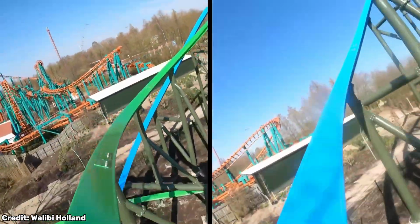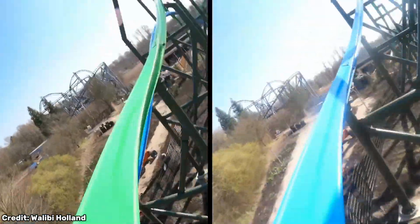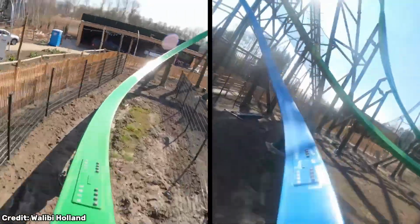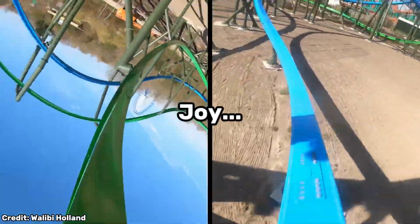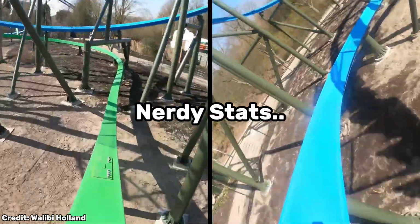And looking at the POV you can see this is not just one coaster, it is two coaster layouts and we have one green track and one blue track. And well, the name of these Dueling Raptor coasters are actually YoY. And the name is spelled YoY, but it is supposed to be joy when you pronounce it. And now I think it's time to quickly go over the nerdy stats of these roller coasters.